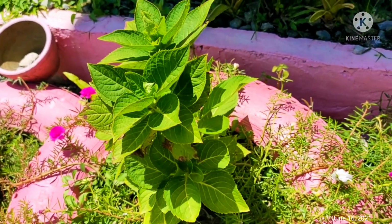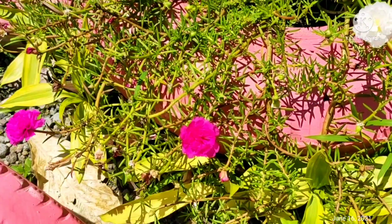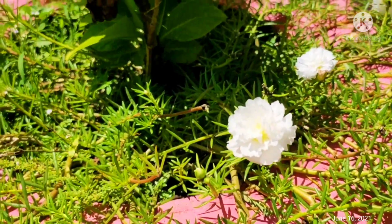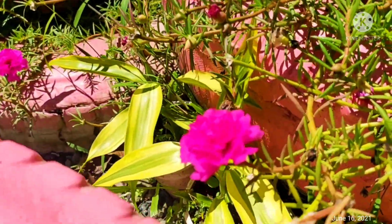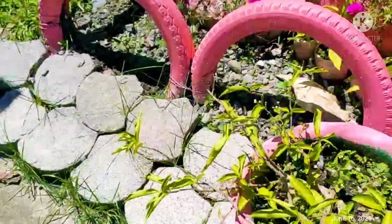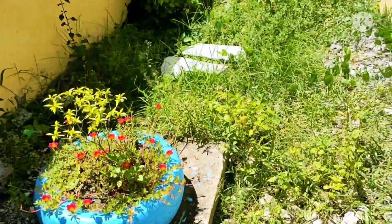Flower that wala siyang flower. This is magic rose. And then, it's so beautiful. Until here in the back, there's a magic rose. So I need to clean this area.